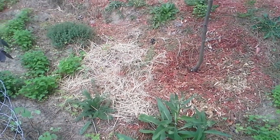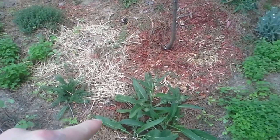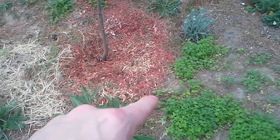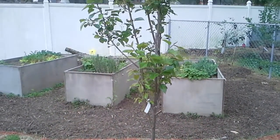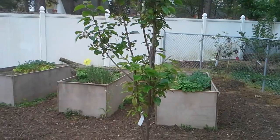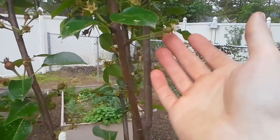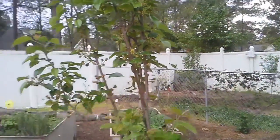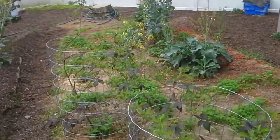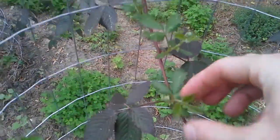But this companion planting here of thyme in the corner, yarrow, comfrey, and a little more yarrow over there seem to be doing well for this pear tree. This is a Keifer pear tree. It's already flowered, and now it seems to be setting its fruit already. So that looks really good. The blackberries are really close to throwing out their flower heads as well. So these things are going to flower up soon and look real pretty.